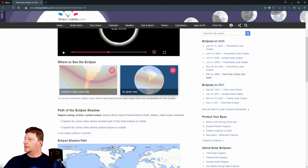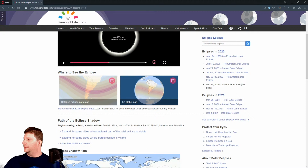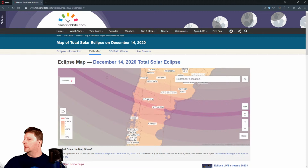Now, didn't they just... What? Really? Chile and Argentina, they already had a solar eclipse, like last year. Or earlier this year, I forget. But they just had a solar eclipse, and they get another one. They're so spoiled down there, I swear. But you can see the path of the eclipse across Chile and Argentina. Pretty far south, but yeah.